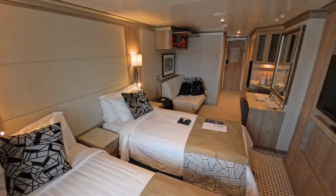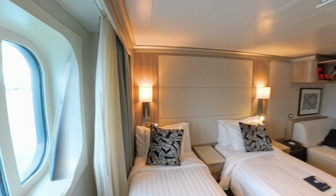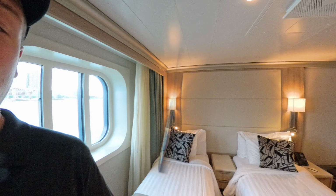Nice deal here, complimentary with a Wynn Las Vegas tier match. Spacious room. This might otherwise cost around €1,500 per person.